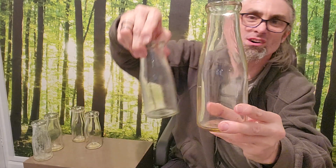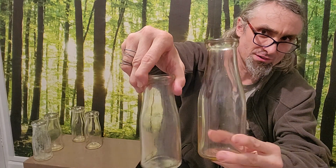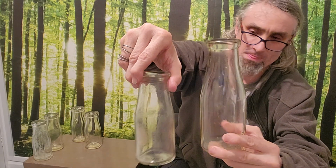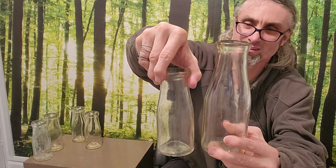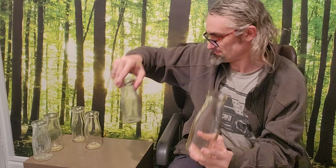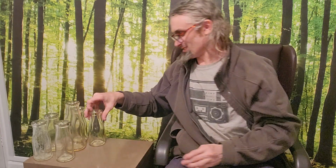So this is a full pint. So you've got a full pint, and you've got the half pint, and they've both got the faint circular signs, all the lettering on the front, basically. And these are all fine.